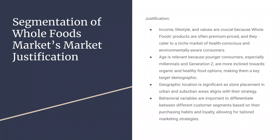So behavioral variables are also important. They differentiate between different customer segments based on their purchasing habits and loyalty, which allows for more tailored marketing strategies. Customers who are just coming in every once in a while because they need something really specific are going to be marketed towards differently than customers who come in every day to shop for their normal groceries.